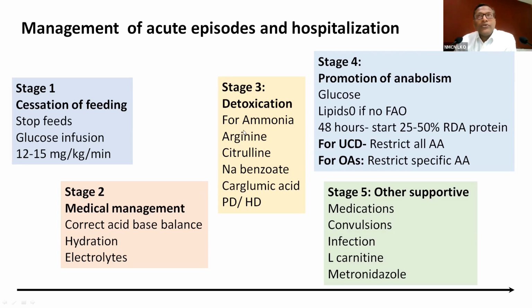Look for any hyperammonemia, because that can directly correlate to survival. If you are not able to manage ammonia, whatever you do, you are going to lose the child. So they will need either peritoneal dialysis or, depending on the age, hemodialysis also. So try to detoxify the ammonia, and you can use arginine, citrulline, sodium benzoate, or if required, peritoneal dialysis or hemodialysis.